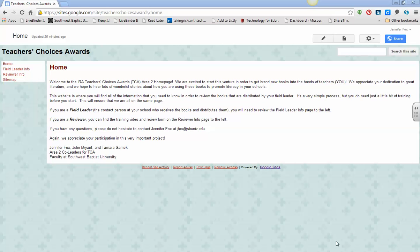So as you may or may not already know, the Teacher's Choices Award, those were established by the International Reading Association as a way to draw attention to noteworthy literature that meets two specific criteria. The first one is that it needs to have a curricular connection. And the other is, these are those books that might not be taken off the shelf and read by children without an adult, a teacher, introducing them to that.